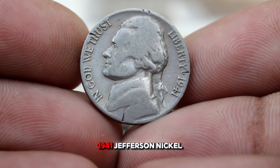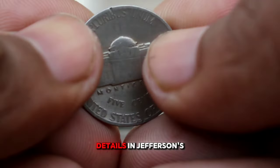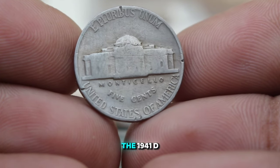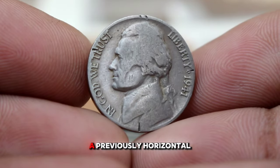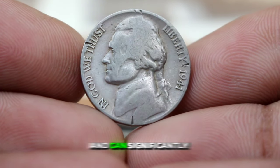When examining a 1941 Jefferson nickel, collectors often look for well-defined features, such as the details in Jefferson's hair and the steps of Monticello. One variety to watch for is the 1941 D over horizontal D error, where the Denver mint mark was struck over a previously horizontal D. This error is highly sought after by collectors and can significantly increase the coin's value.